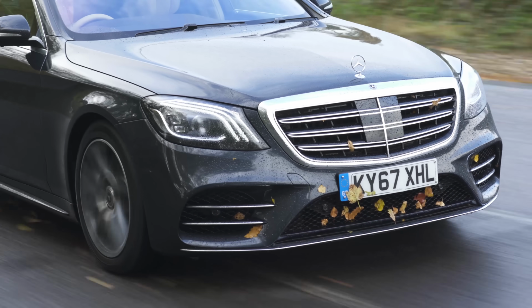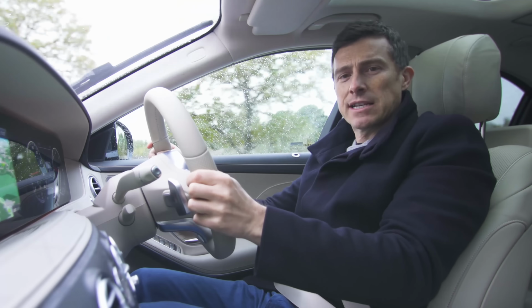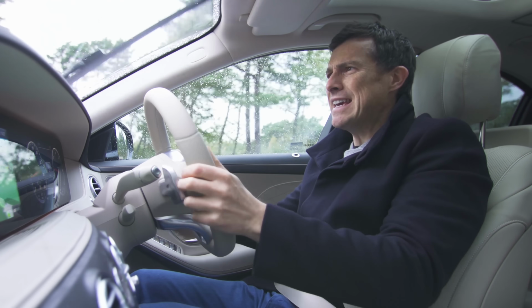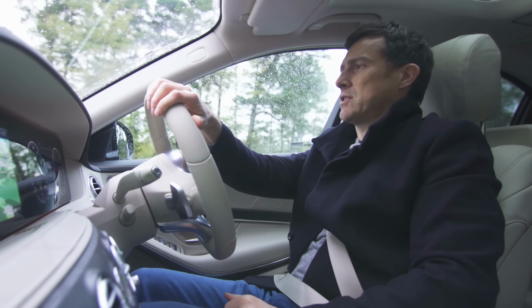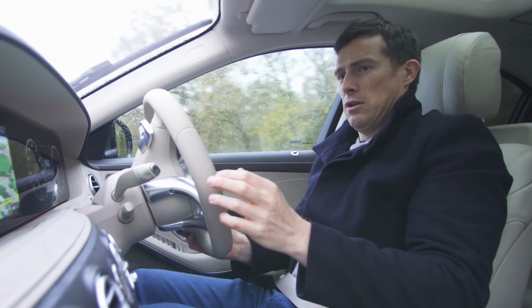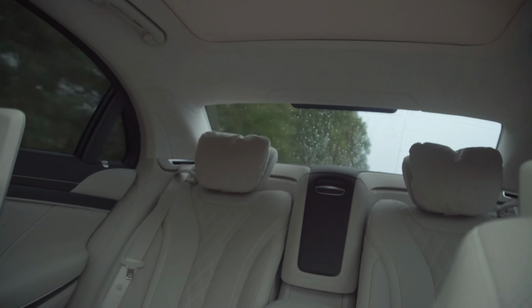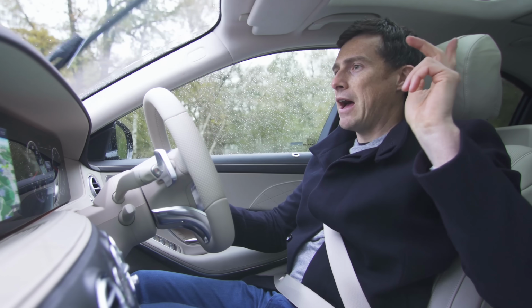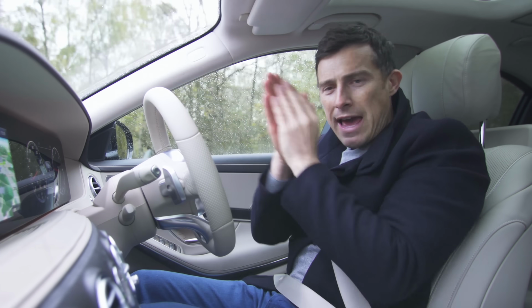Now you know what this car is like on the inside, let's find out how it drives. Now the S-Class may be a big car, but it's surprisingly easy to drive in town. Part of the reason for that is the steering. It's nice and light, which makes low speed manoeuvres a doddle. Also, visibility is really good, so there's hardly any blind spots. You've got a big back window, so there's a good view out the back.